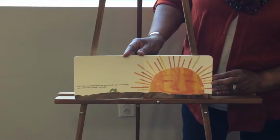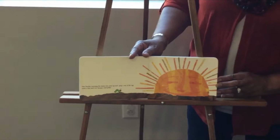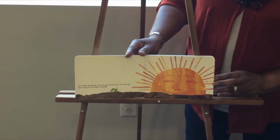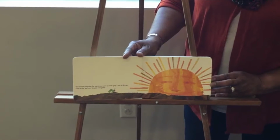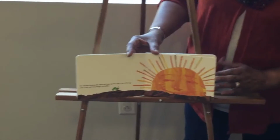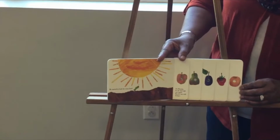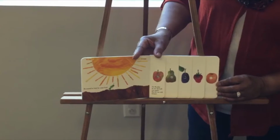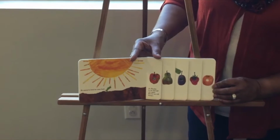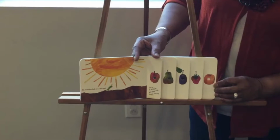One Sunday morning, the warm sun came up and pop! Out of the egg came a tiny and very hungry caterpillar. There he is, the caterpillar. Let's turn our page. He started to look for some food. On Monday, he ate through one apple, but he was still hungry. That's delicious. Let's turn our little page.